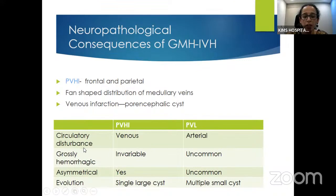In this, the circulatory disturbance in PVHI is venous, whereas in PVL it is arterial. The ventricle will be grossly hemorrhagic. This is invariably seen in PVHI, whereas it is uncommon in PVL. And it is asymmetrical most of the time in PVHI, whereas in PVL usually the cystic changes are seen bilaterally. During the evolution, PVHI presents as a single large cyst, whereas PVL presents as multiple small cysts in the frontal and parietal areas.